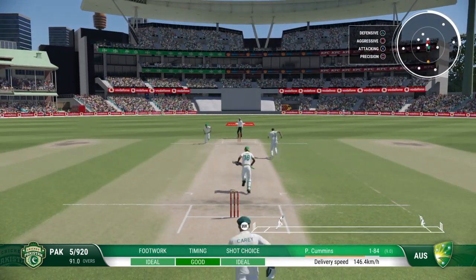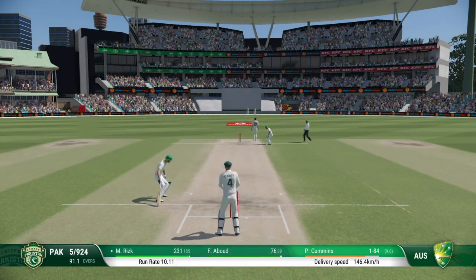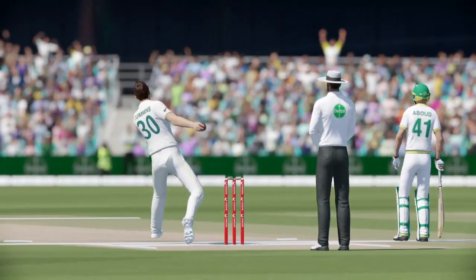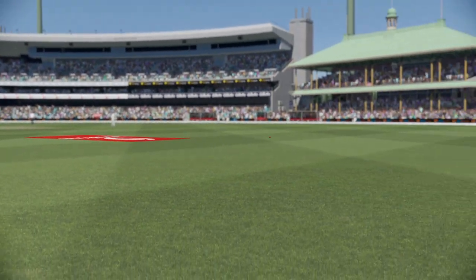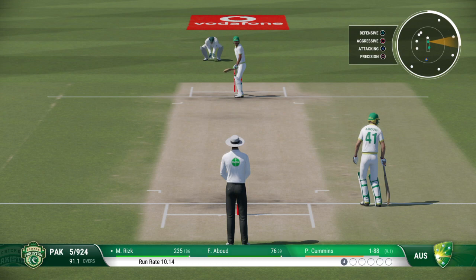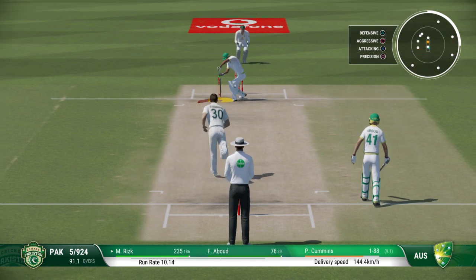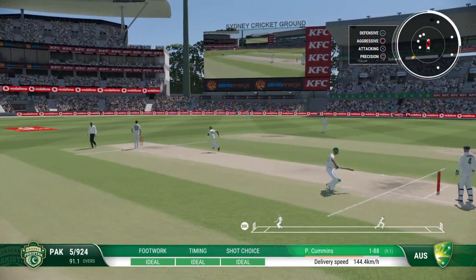Just about timed that perfectly. Got the head right in line with the ball. A beautiful strike there down the ground. That last ball isn't something you'd want to see a repeat of. You don't want to be giving easy runs away. Nice shot, runs possible. Bowler!